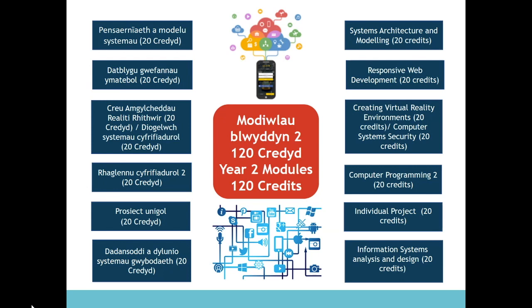Now, successful completion of year 2 will gain you your HND qualification, and this will be classified as a pass, a merit, or a distinction, and open further doors to more HE. For example, I think Kath mentioned earlier that you may wish to study further at institutions such as the University of South Wales, where you can top up your qualification to one of their computing degrees, one of their bachelor's degrees, or you may wish to maybe think about moving into employment.